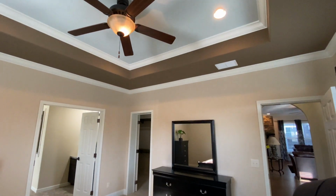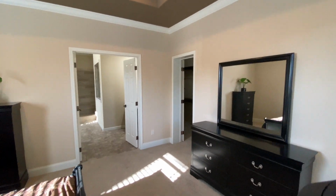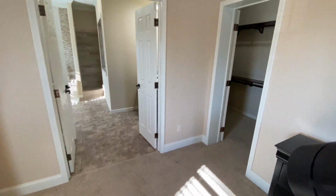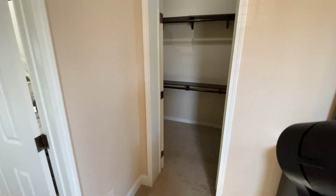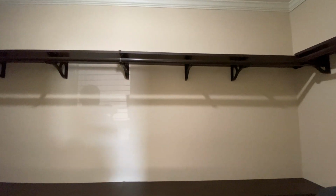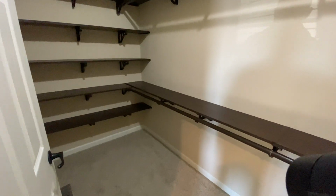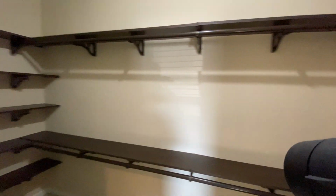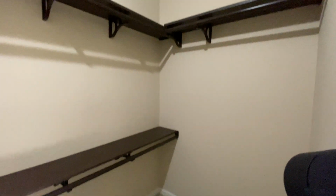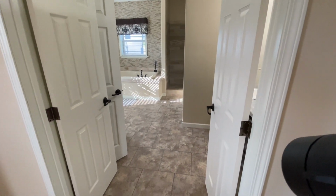Huge walk-in closet. Just absolutely huge. And premium shelving comes standard in this model as well. Lots of space for clothes and shoes and extra storage, whatever you want to put in there. The camera doesn't do this one justice. It is much bigger in real life.